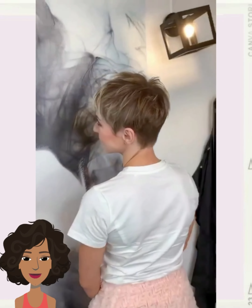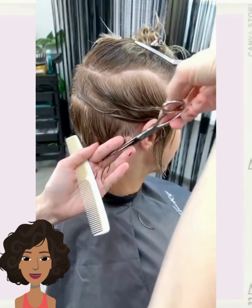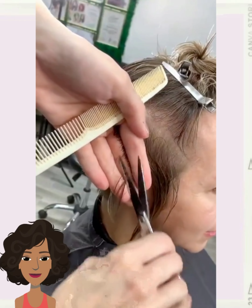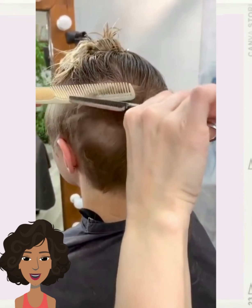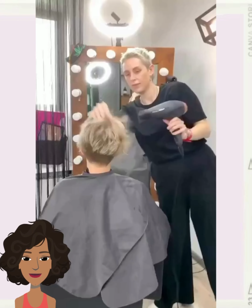Here we have another beautiful pixie hair transformation. This one has a nice spiky texture going in. Love the way that framed her face. So there was the full transformation of her pixie cuts. Such a gorgeous hairstyle.